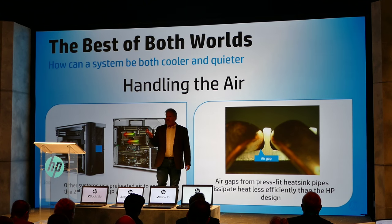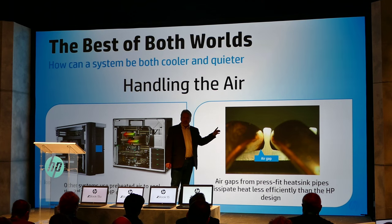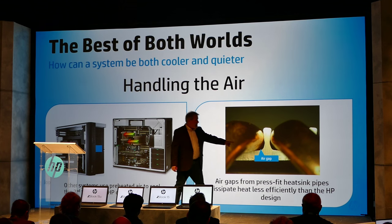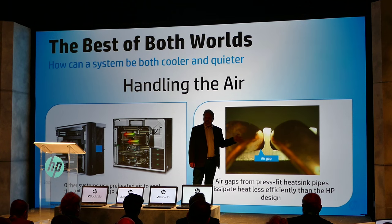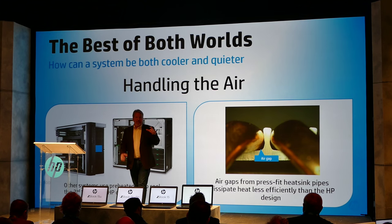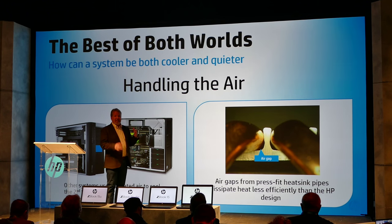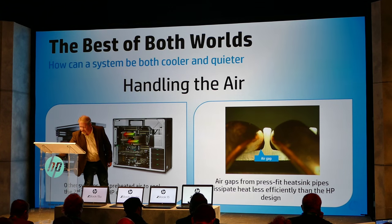If you take a really close look at the new Z Turbo coolers that Mike brought with him, you'll notice that we actually fill those gaps. We solder those in. So we have a metallic material in there that can carry the heat very, very well. And again, it's the little things that build up together to give us the highest efficiency in cooling and really allow us to balance all those aspects of workstation design.